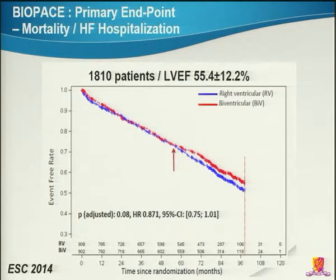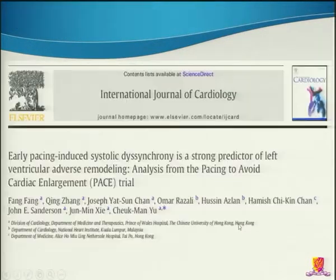This year at the ESC, the BIOPACE study was also announced, which randomized 1,800 patients with a mean EF of 55.4% with heart block, either receiving RV apical pacing or BIV pacing. However, although over the long term it shows some divergence of the curves, it did not show any statistical significance, with a p-value of only 0.08 for mortality and heart failure hospitalization.